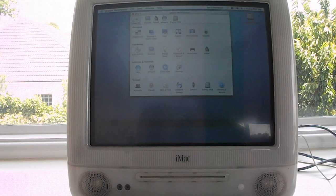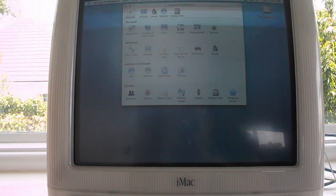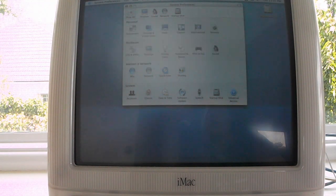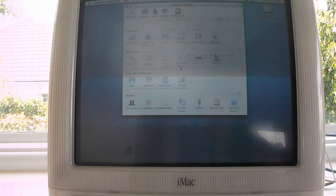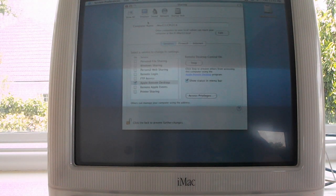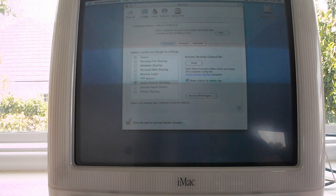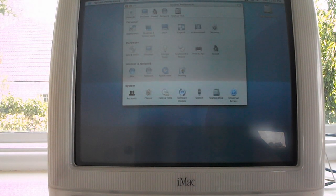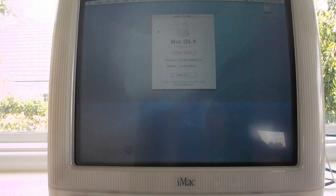That's about it. Yeah, it has a CDRW drive, and it still works. What's it called? That's more like it. CPU 218. iMacs, iMac 3. Yep, that's about right. Well, if I go into About This Mac: Mac OS X version 10.3.9, processor 500 MHz PowerPC G3, memory 256 meg SDRAM.